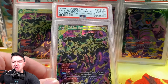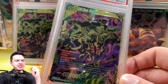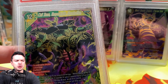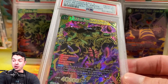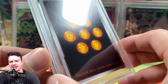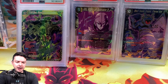I probably own maybe 40% of all the PSA 10 Cells, because no one got these graded. This is still a very expensive card. When I sent this into PSA, I think it was selling for like $300, because it was very, very playable. I don't know what the collector market is going to say for this card, because unless there are people collecting all secret rares from the DBS set, I don't know what the value is, but I would say maybe $1,000 plus because it's a 10. And depending on the pop report, if not that many exist, it might be even higher than that.